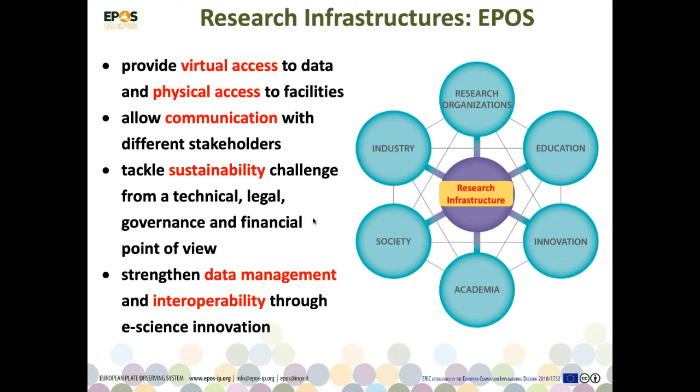They allow communication with different stakeholders, and in particular here in this sketch, they can put together a research organization with the academia. The research organization may be mainly committed to operating the research infrastructures, and the academia is committed to supporting education as well as innovation. And they are also of relevance for the private sector and for society. Therefore, research infrastructures can strengthen data management and interoperability. Here, of course, I would like to show you the experience of a particular research infrastructure, which is EPOS, the European Plate Observing System.